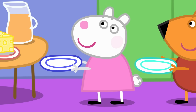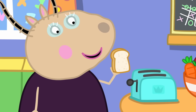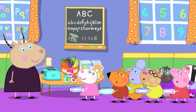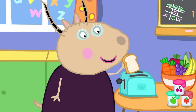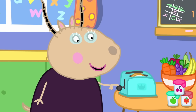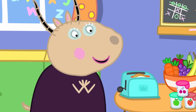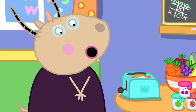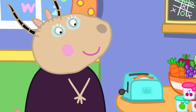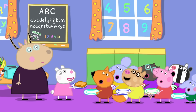Madam Gazelle, can I have toast, please? Yes, Susie. I shall make you some toast. Does anyone else want toast? No, thank you. Okay, the bread goes in here and we push this lever down. The toaster gets very hot, so please do not touch it. And wait for it. It's coming any minute. Hopla! Ooh! Caught it! Wow!